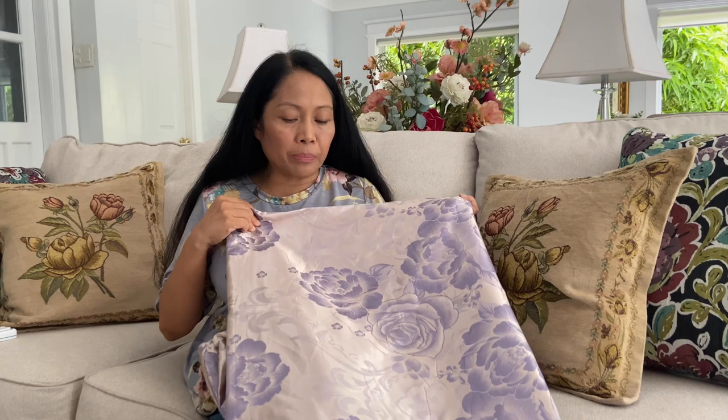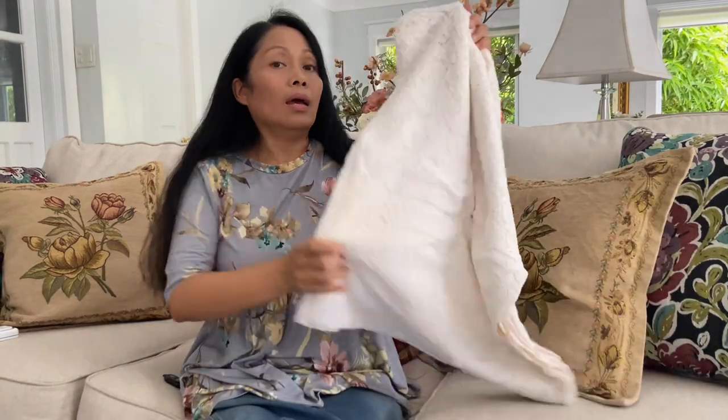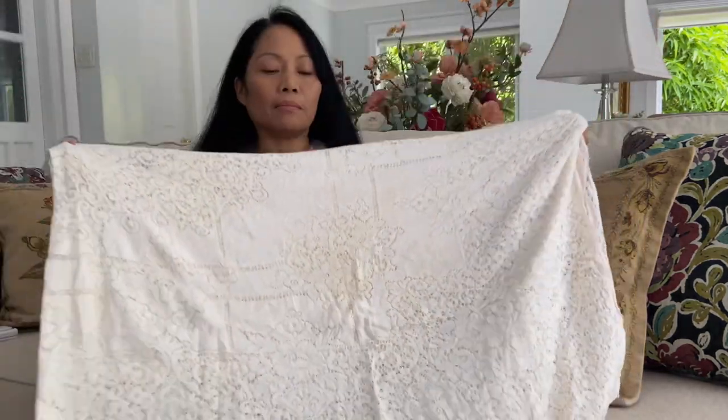Okay, so what's this? Oh my. Yeah, I think this is a duvet cover. It's like silk with purple flowers. It's so elegant. This is also another pretty duvet. It's thick cotton with hydrangeas. This is a lace tablecloth. It's a bestseller in my online store.